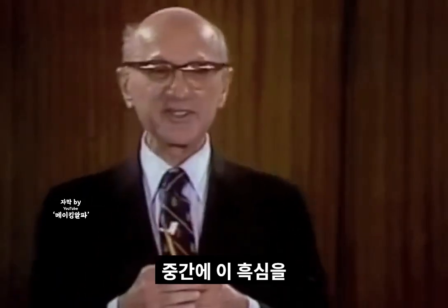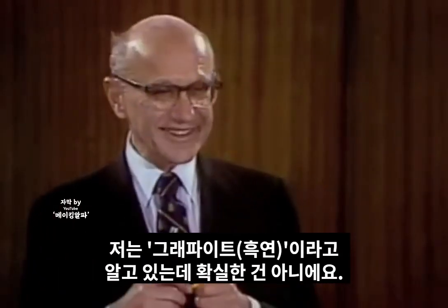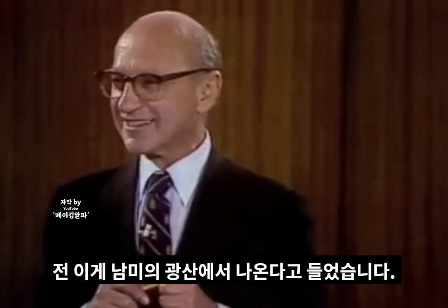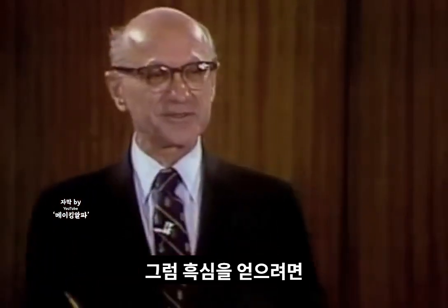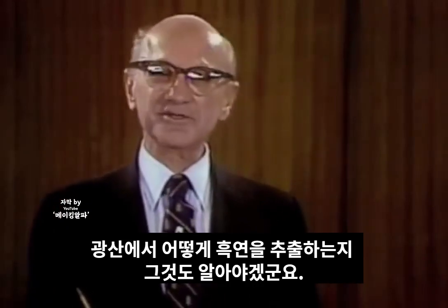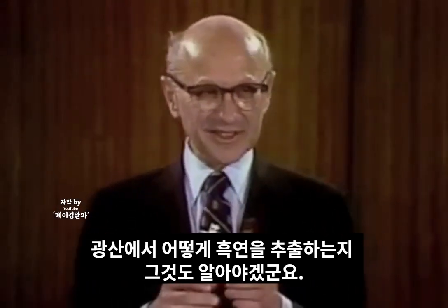This black stuff in the middle that we call lead isn't lead. It's graphite, I think. I'm not absolutely sure. And I am told it comes from some mines in South America. So in order to get that black stuff in between, you would have to take a trip down to South America and know all about how to extract graphite from the mines in South America.